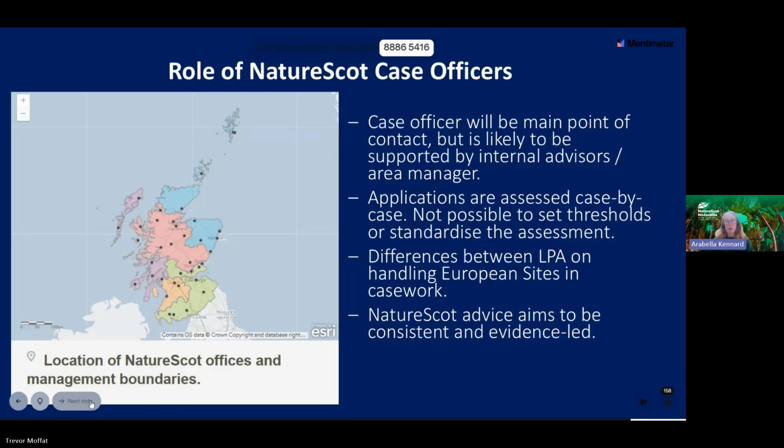I'm also aware that we work across Scotland and there'll be differences between how local planning authorities handle casework. Similarly, from my experience, there may be differences between NatureScot area officers and area offices.